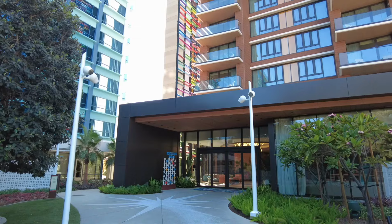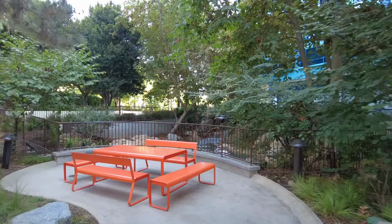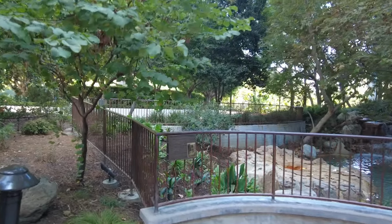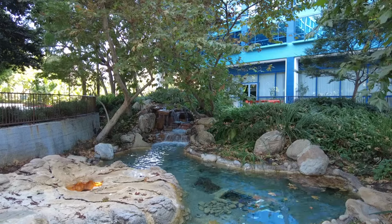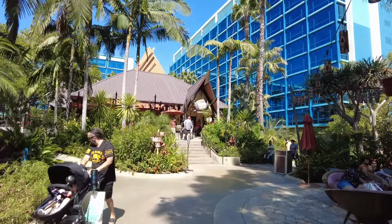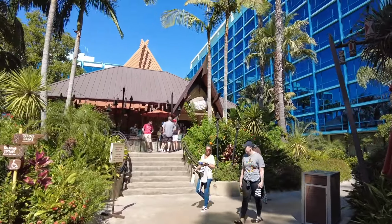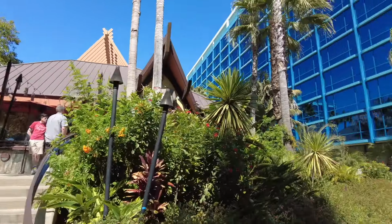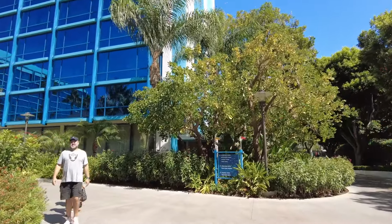As you can see, that is the DVC Tower there. Very, very nice. Over here, you've got a little picnic area with a little mini waterfall. Very nice and peaceful. Then, of course, in the middle of the resort, you've got the infamous Trader Sam's, which is a bar and grill, I believe. But apparently the theming inside of it is really, really good. I would love to do it, but I obviously can't drink. Too young to drink over here in America. But maybe one day if we come back.